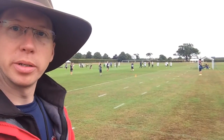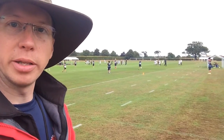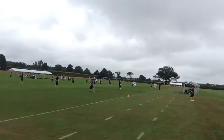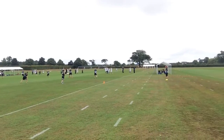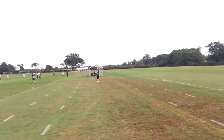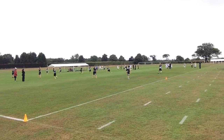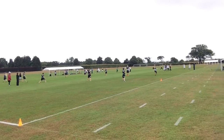This is the women's division, USA versus New Zealand. But really the key thing here is that these are the pitches that are going to be used for next year's World Championships as well. So if you come to WUGC next year, this is what you've got to look forward to. This is four of the fields, and the quality of the pitches here is really quite special. Very flat, very even, well watered, nice and green, and tightly mown.